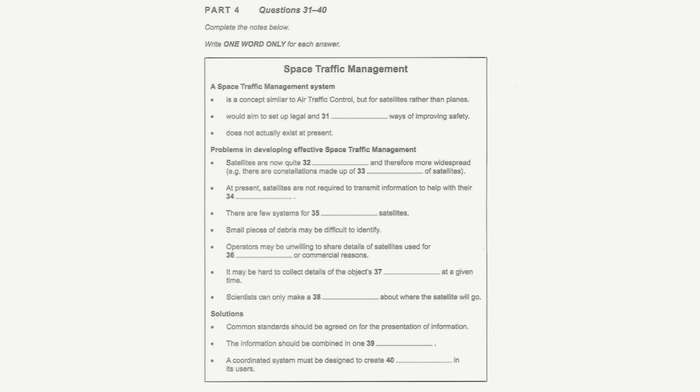And even if the operators are willing to provide it, the information isn't easy to collect. Details are needed about the object itself, as well as about its location at a particular time. And remember that a satellite isn't very big, and it's likely to be moving at thousands of kilometers an hour. We don't have any sensors that can constantly follow something moving so fast, so all that the scientists can do is to put forward a prediction concerning where the satellite is heading next.